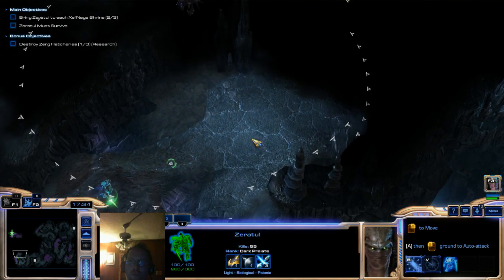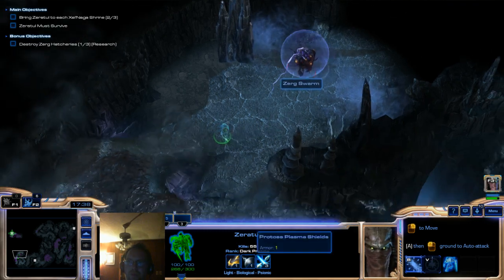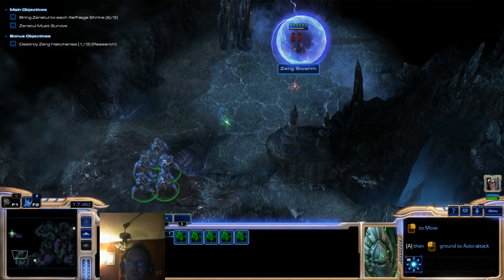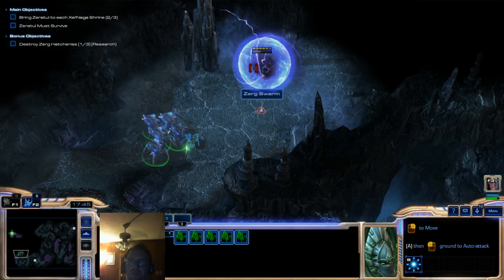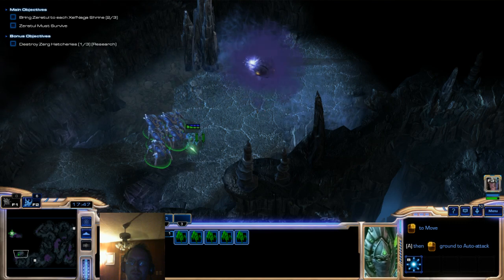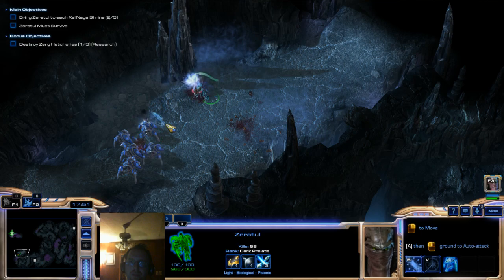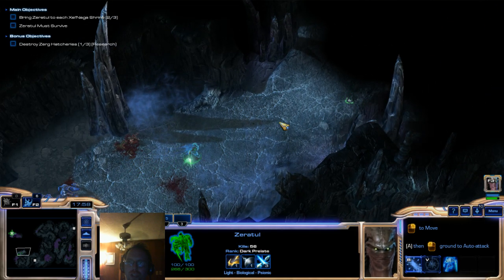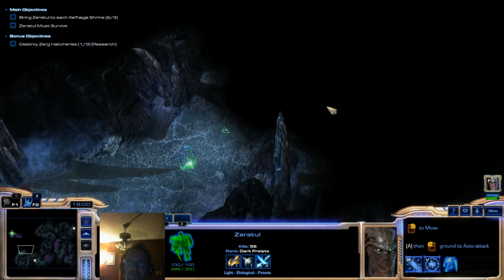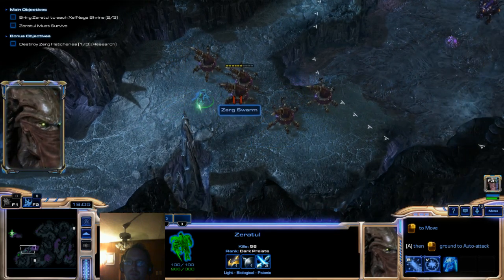I just wanna go forward a little bit, see. Guys, stay back there, recharge your shields a little bit. Spine crawlers, kill them before they can take root and attack.